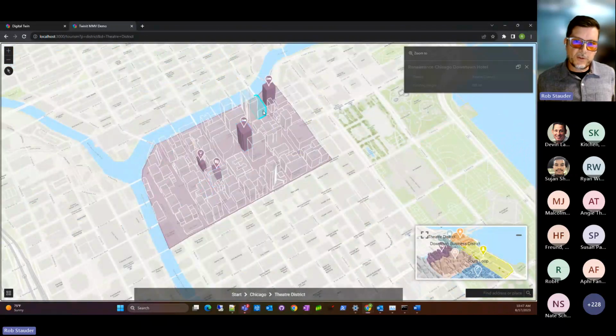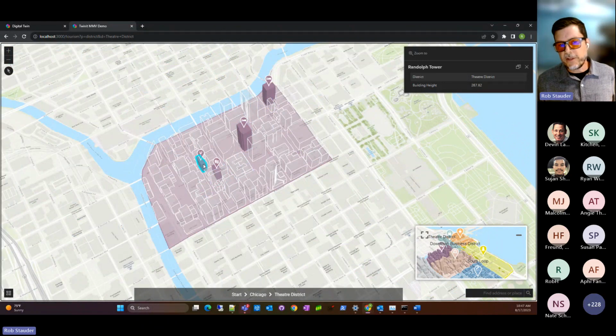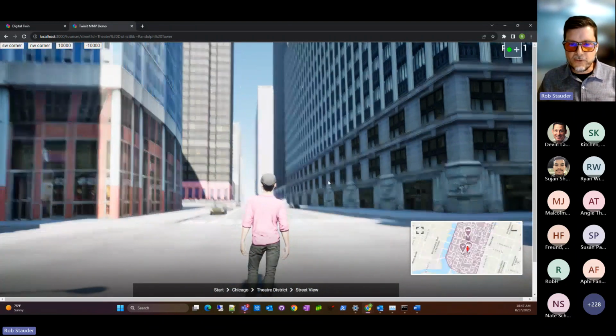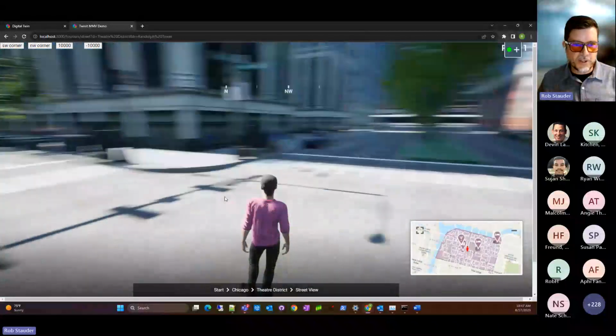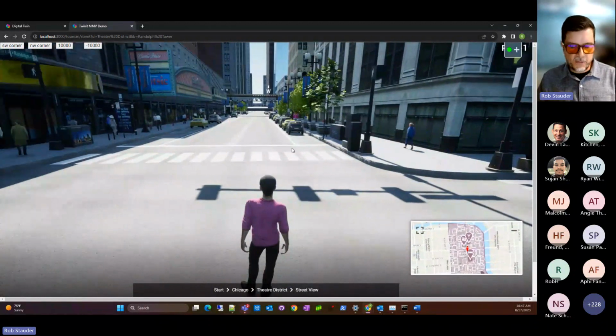This time we see a similar number of buildings, maybe some different symbology. And this building that I'm highlighting right here with the cocktail glass above it is actually the world headquarters of Housel Levine. It's called the Randolph Building. And when I clicked on it, it dropped me into that immersive experience, a video game that we've seen a few times across the last few minutes.